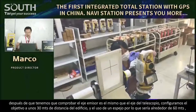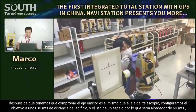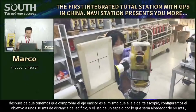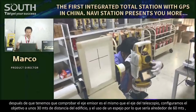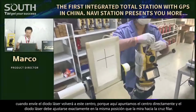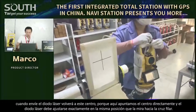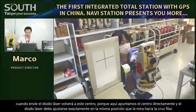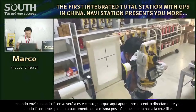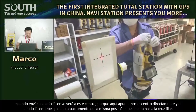After that, we need to check that the emitting axis is the same as the telescope axis first. We set up the target around 30 meters away in the building and use a mirror, so the double run is around 60 meters. When we send out the laser diode, it will come back to this center. The crosshair will aim at the center directly, and the laser diode should be at exactly the same position as the crosshair aim.